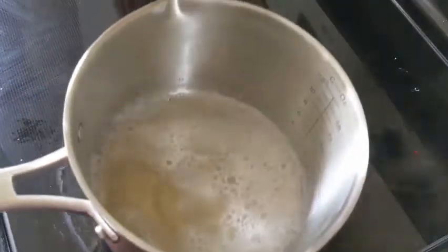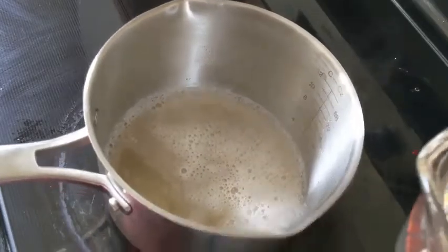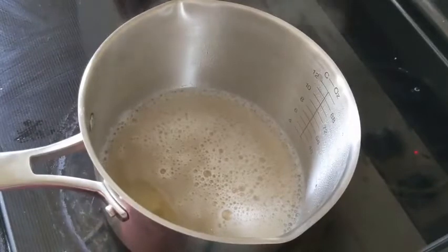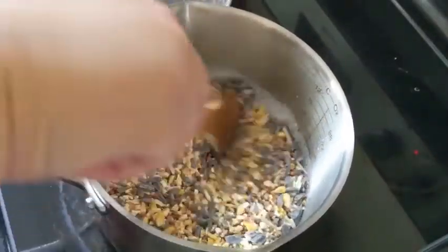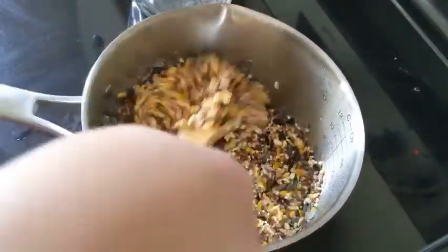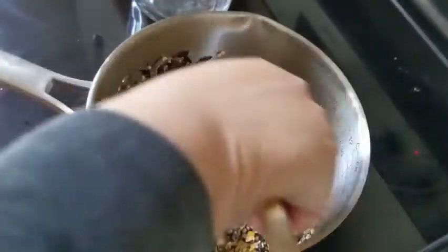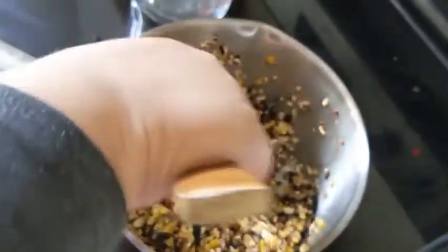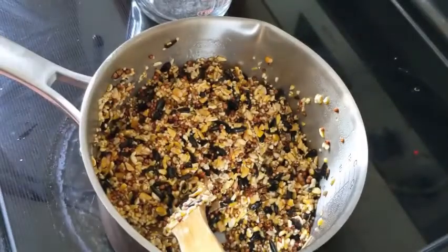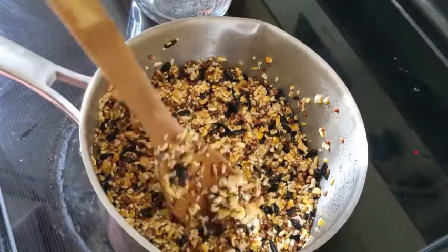Okay, our 2 minutes are up. So what we're going to do is we're going to take our bird seed. We have 4 cups, and we're going to pour it in to our pot with the gelatin. And we're going to stir this up. Make sure that all the bird seed is coated. There, we got it all coated, and we stirred it with our spoon.